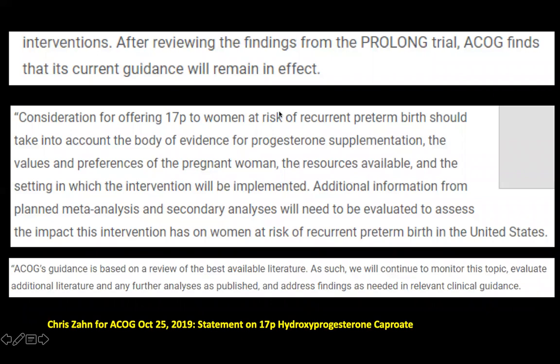Now, when the second trial, the post-market trial came out, the prolonged study with the intramuscular 17-OHP, there was a great cry that we should stop its use, that the prolonged trial showed that there was no benefit. And I was very pleased that ACOG and SMFM came out with a statement offering, don't throw the baby out with the bathwater. Let's look at all of the data together, and came out with this statement: consideration for offering 17P to women at risk of recurrent preterm birth should take into account the entire body of evidence concerning progesterone supplementation. So there is a huge push to continue progesterone utilization for prophylaxis in these high-risk patients.